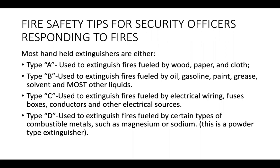Type C, used to extinguish fires fueled by electrical wiring, fuses, boxes, conductors, and other electrical sources. Type D, used to extinguish fires fueled by certain types of combustible metals, such as magnesium or sodium. This is a powder type extinguisher.